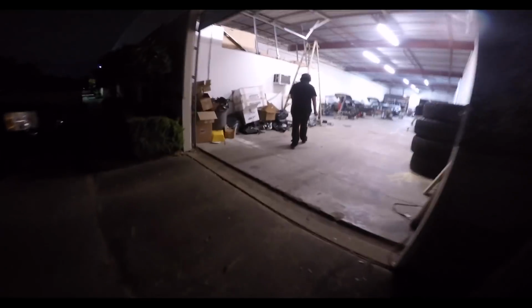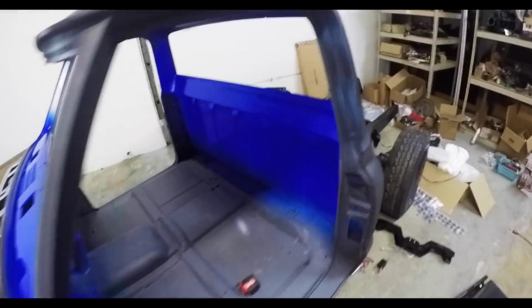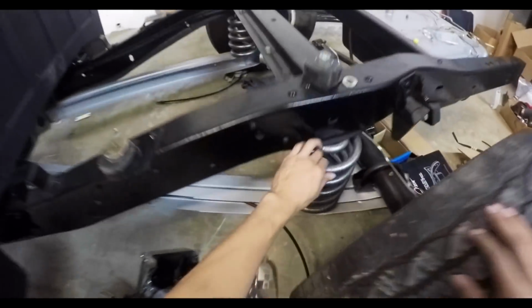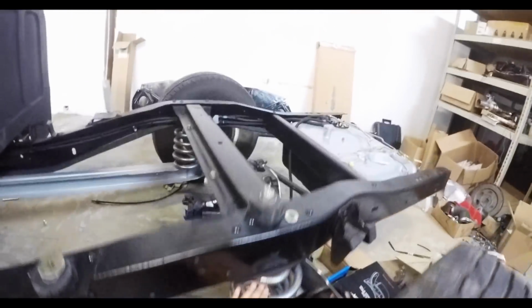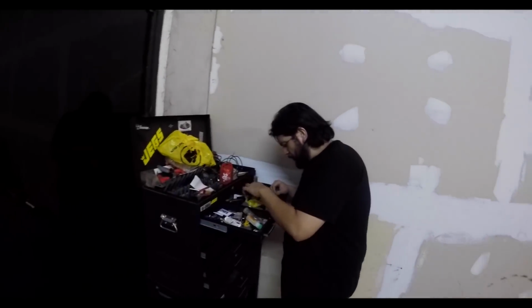What's up? C10, look at this. It's lit. Oh, this is the one you were talking about? Yeah. Oh, look at the springs. You're actually going all out. What is it gonna be for? Just a driver truck. Driver truck, street truck? Yeah. Okay, so you want me just to pull in the truck right now? Yeah, we can do it in here.